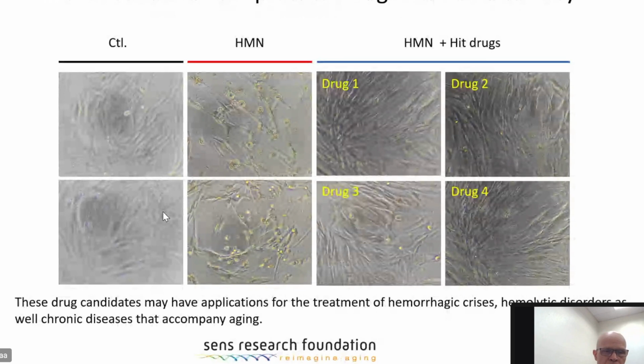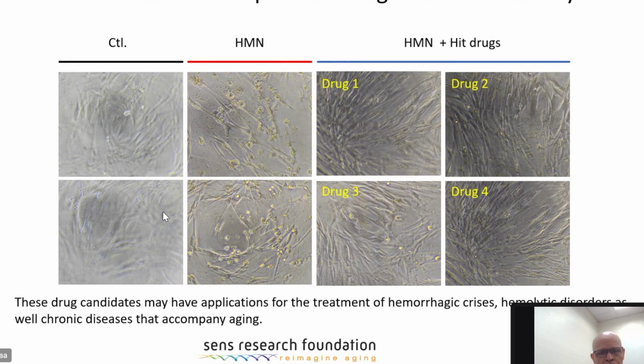And here I just show you some top candidates, but we have a lot of options actually. You can see the control on the left, the cells not treated with anything, and the second row, the red one, are treated with heme. So there's a lot of cell damage, as you can see, and a lot of them are dying. But when we treat them with any of these 4 drugs, they don't die. So it's really protected, and that's very, very encouraging. It was a good finding, and I think this drug will have applications for the treatment of hemorrhagic diseases, hemolytic disorders, and also chronic diseases that come from these hemolytic disorders, or that accompany aging itself.